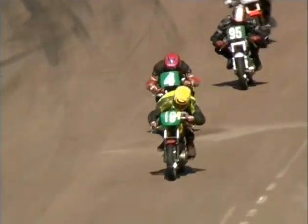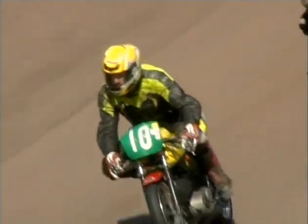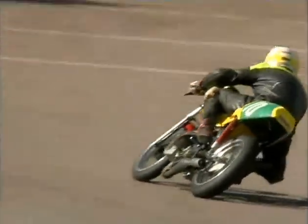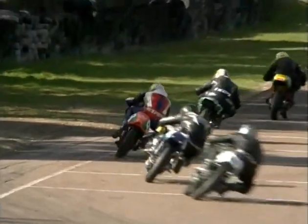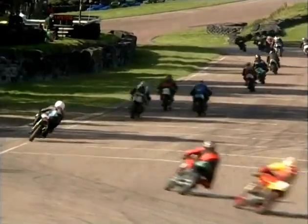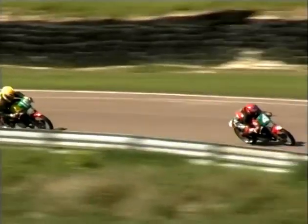Down the hill comes John Welfare, who's got the lead. Well, how did he do that? John Welfare has moved to the front. Well, can he believe it himself? He might have to pinch himself here, John Welfare, because he's out in front. The challenge coming in from Matt Goldsmith, though, as they reach the end of the straight. He may have the inside line. We're just looking forward to the front, and yes, Matt Goldsmith just slips underneath John Welfare, who had the temerity to pass the number 4 bike.